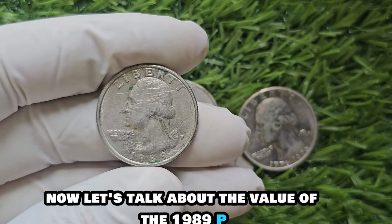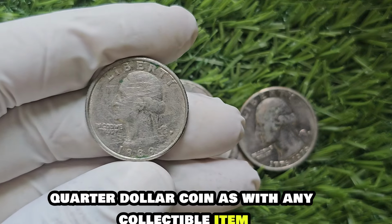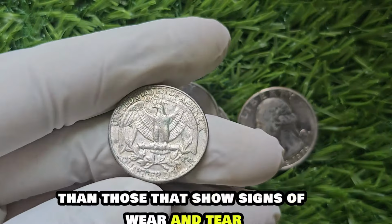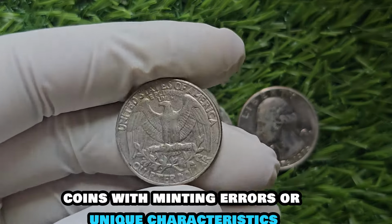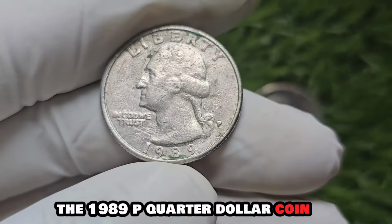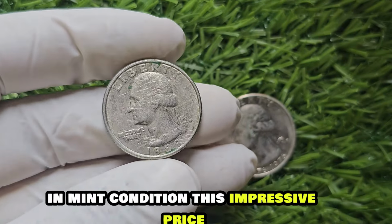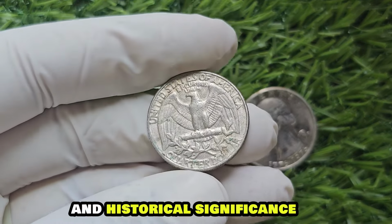Now, let's talk about the value of the 1989 P quarter dollar coin. As with any collectible item, the worth of this coin can vary depending on a variety of factors. In general, coins in pristine condition tend to fetch higher prices than those that show signs of wear and tear. Additionally, coins with minting errors or unique characteristics are often more sought after by collectors. According to recent market trends, the 1989 P quarter dollar coin is currently valued at up to $589,646 in mint condition. This impressive price tag is a reflection of the coin's rarity and historical significance.